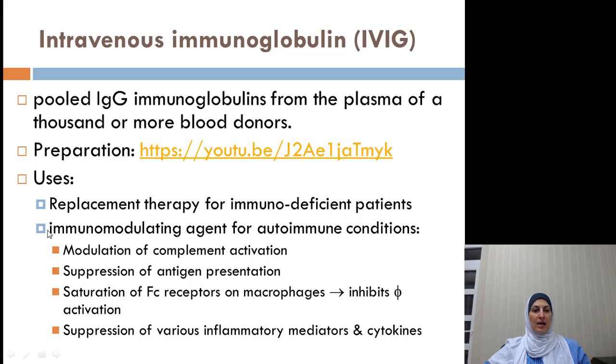The other use is as immunomodulating agents for autoimmune or autoinflammatory conditions. It was found that IVIG is able to modulate the complement activation and suppress antigen presentation. It will saturate the Fc receptors located on the macrophages, and this would inhibit the activation of the macrophages. It will also suppress different cytokines and inflammatory mediators. The exact mechanism of how IVIG is effective is not known, but these effects were reported and confirmed in different studies.